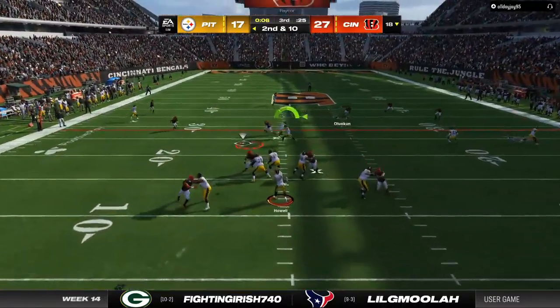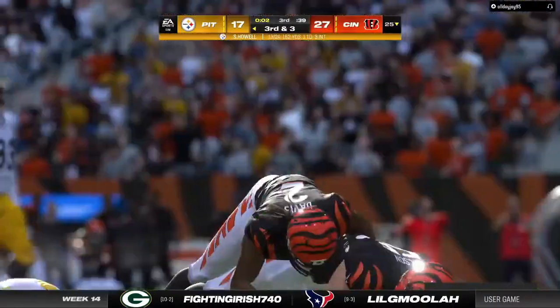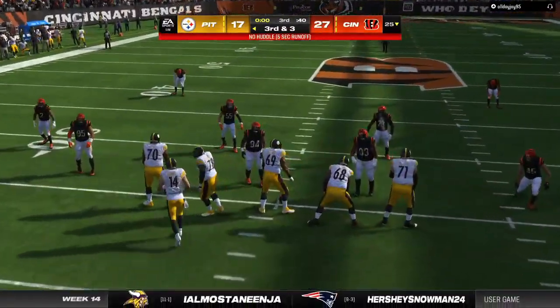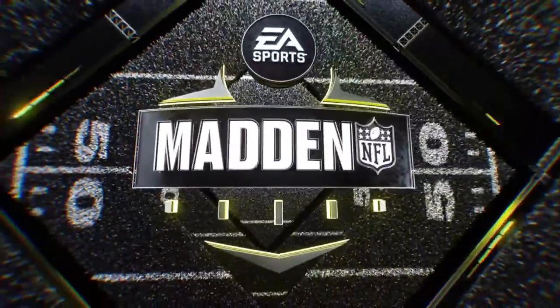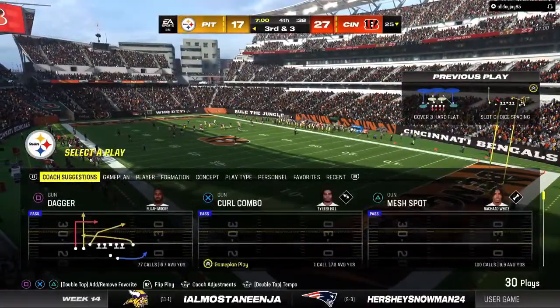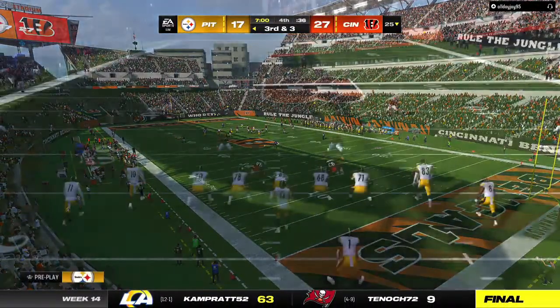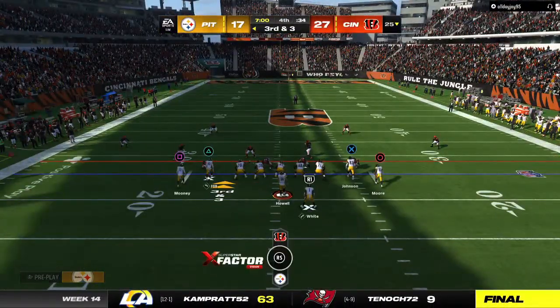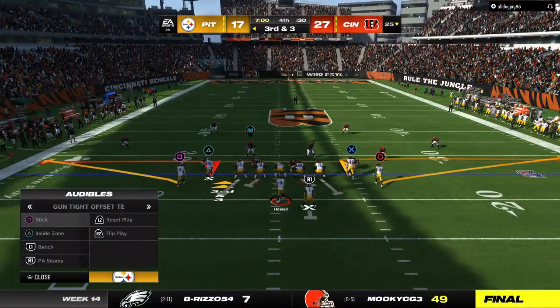Howell, he'll look to throw it. That's complete to Mooney. They get 7 out of that, so they're left with a 3rd and 3. And as they come to the line, they will not be able to get off another play as time has run. The Steelers on 3rd down. They've converted 3 times in 8 chances. This time it's 3rd and 3.